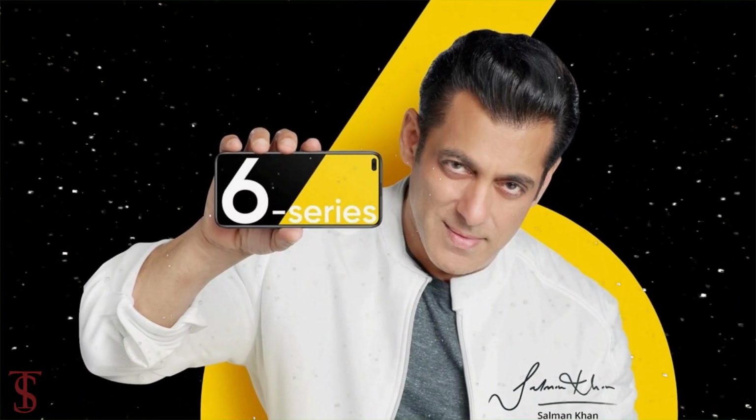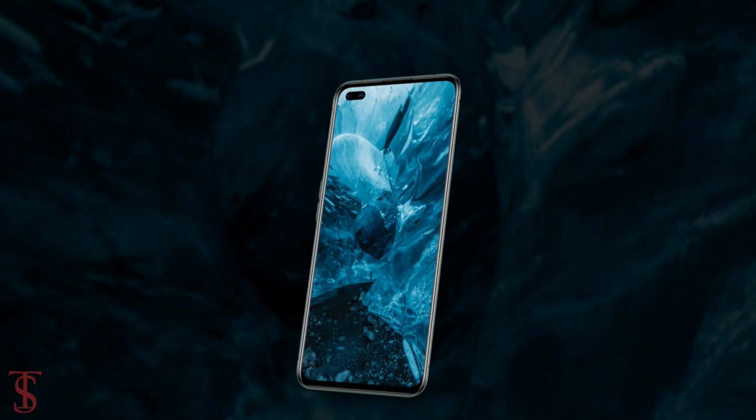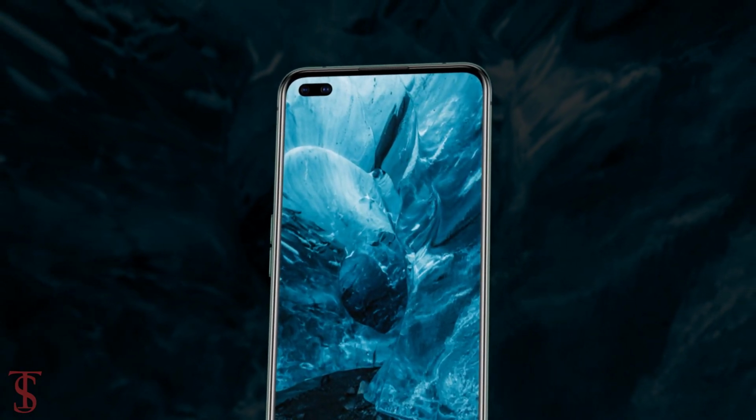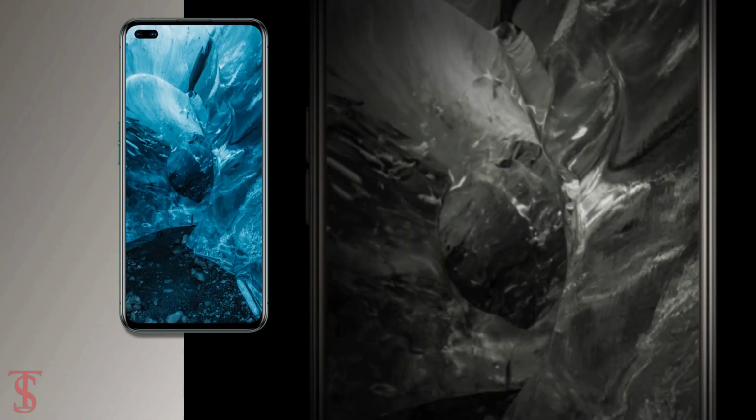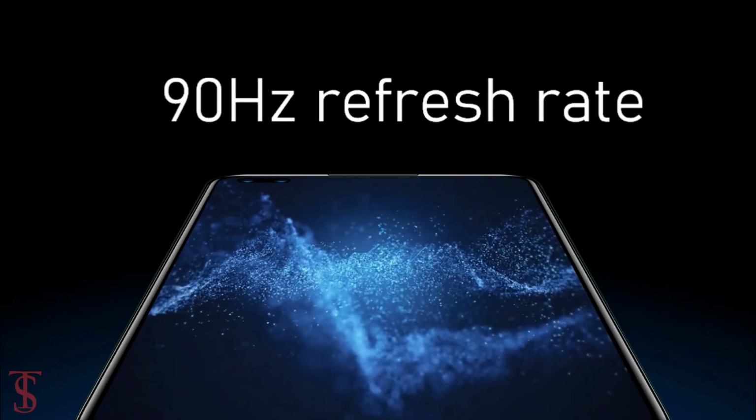Talking about the specifications, according to the official teaser poster, the Realme 6 Pro will support a dual hole punch on the display for a dual selfie camera, and the screen is listed to feature Full HD Plus resolution with a 90Hz refresh rate.